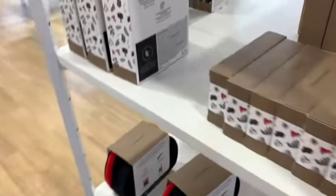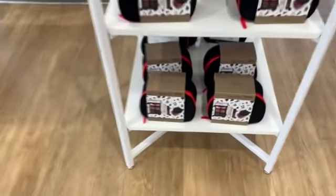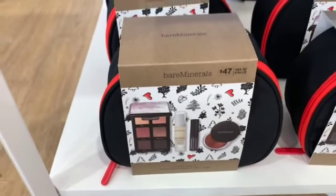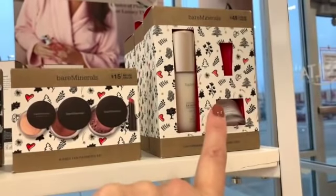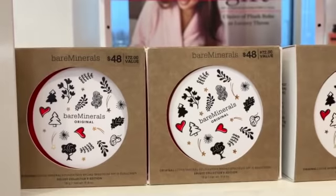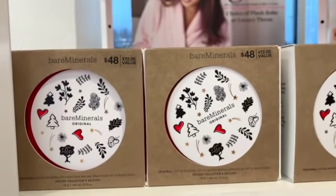We have Bare Minerals gift sets. I don't think these are on sale though. But we have a $47 variety. We have 36, 20, 15, 49. And up here, this is 48. This is a loose mineral foundation with SPF 15.